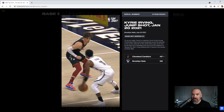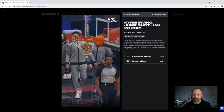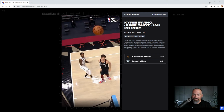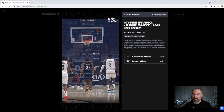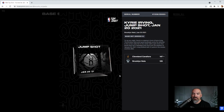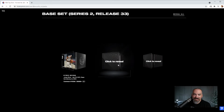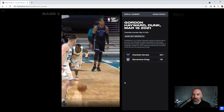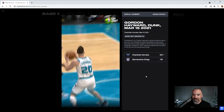Common. Ooh, Kyrie Irving. Okay. Not mad about that. Pretty sweet play. Pretty typical Kyrie. Nice. So what's interesting is this is a really good player, but that doesn't mean that this card is going to be worth very much. That's what's fascinating to me about all this. I guess it's no different than normal cards, but ooh, we got a Gordon Hayward dunk. Okay. All right. Nice. Take that.